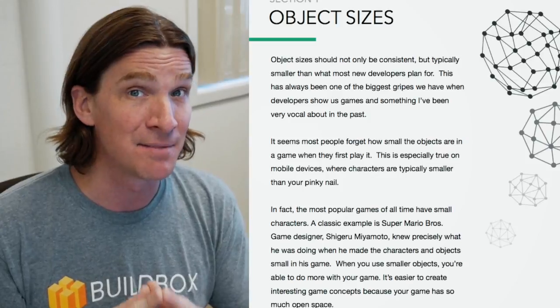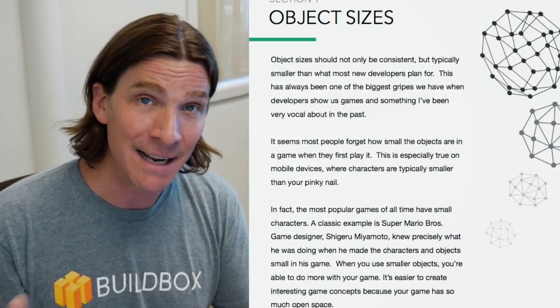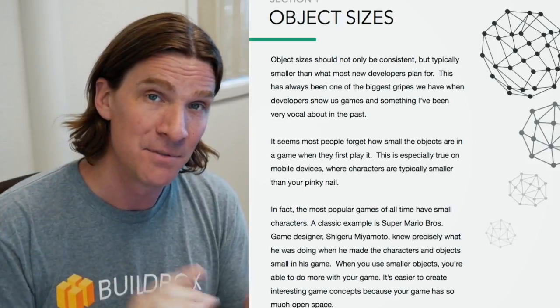You want to make your object sizes most likely bigger, but if you want to know how big they should be, then just compare it. Download an image from a game that you like, slap it in Photoshop on top of yours, and see how big your character is compared to that one.